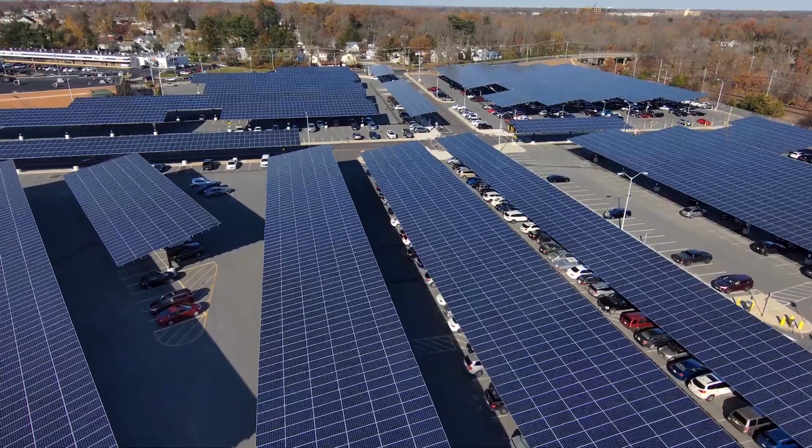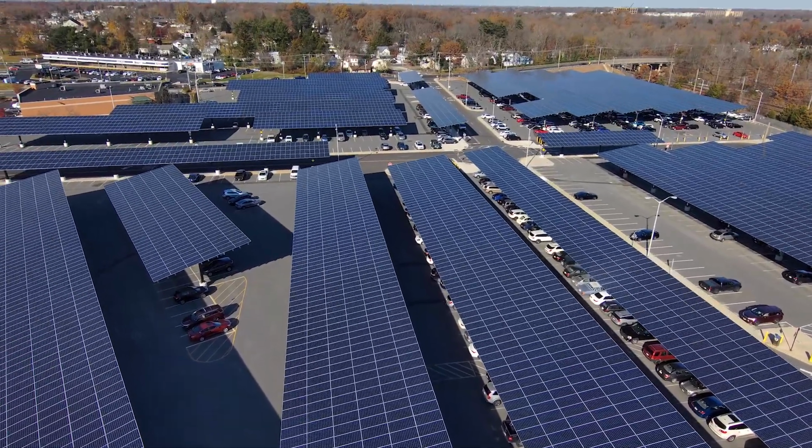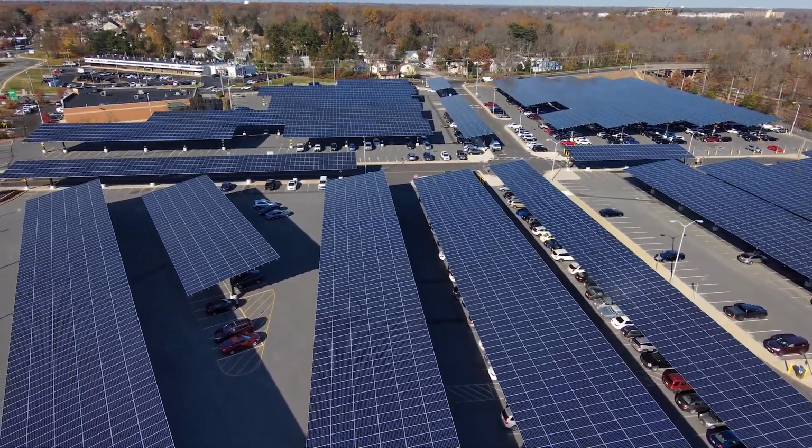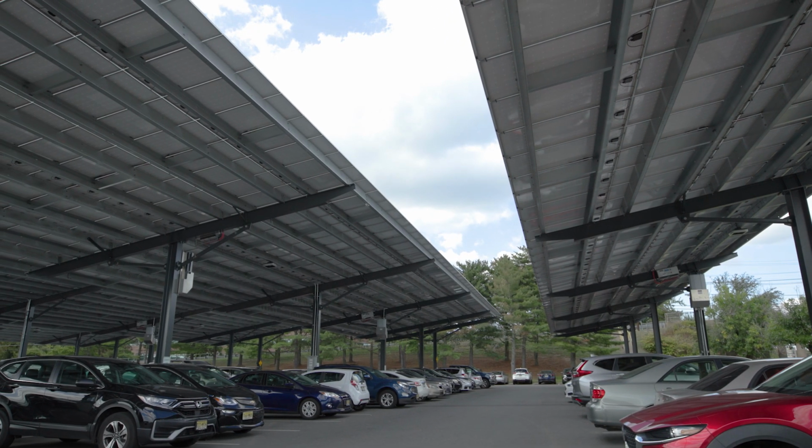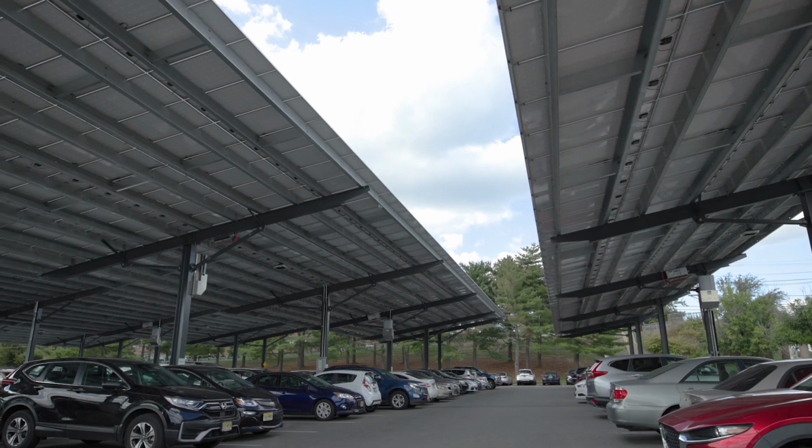We recognized TotalEnergies' leadership and talent in this area. They had the highest technically ranked proposal. They showed the financial strength and the talent pool to be able to manage this project for the 20-year life cycle that we expected to run through. TotalEnergies was a collaborative partner. We worked together to solve problems, to build value for each other, and more importantly, for our customers and for the community.